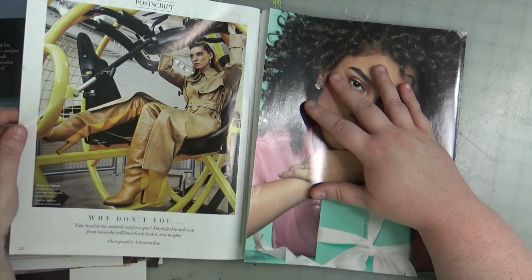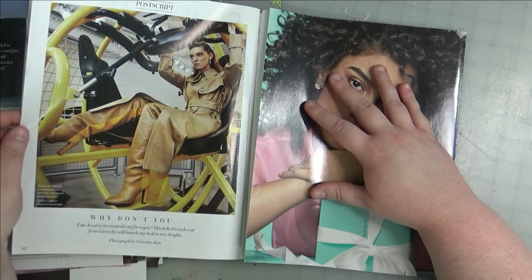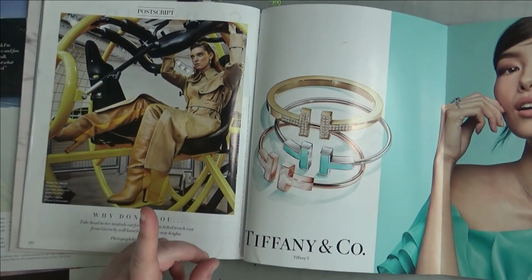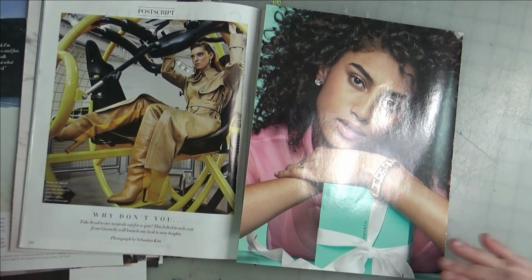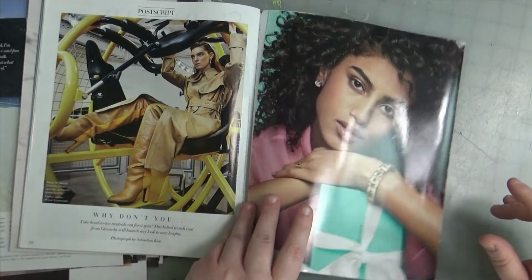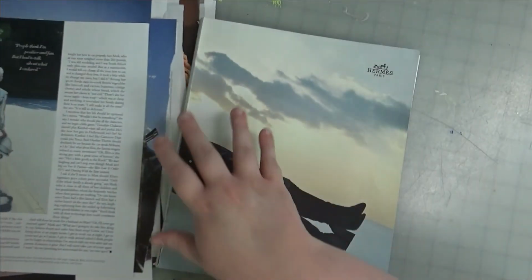Why don't you take head-to-toe neutrals out for a spin? This belted trench from Givenchy will launch any look to new heights. I wear black pants every day, sorry. Which is dangerous in itself because I have cats. Y'all ever do that? Y'all that have to wear black slacks. You change when you go to leave the house and then you're dodging cats because they're trying to love up on you and be all cute and it's like, don't touch me. But anyway, that is my harvest.